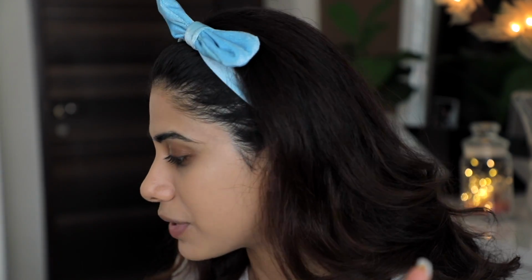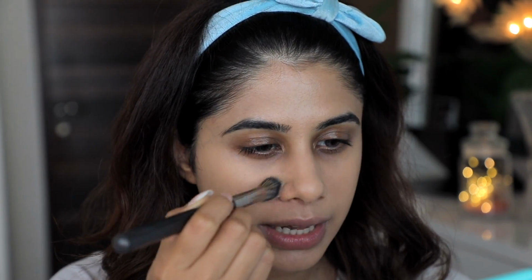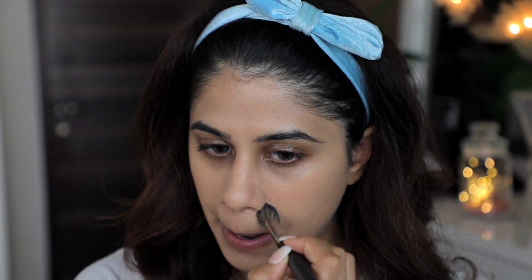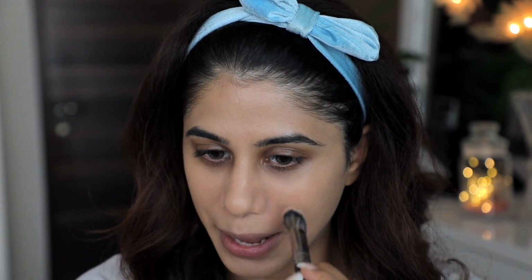Now I think I'm going to go in with another layer of foundation because I think I just need one more layer. That's personal preference. I'm going to take the Pac 272 brush. This is a really tiny brush which I use for concealer. I'm just going to use this brush to get into the crevice of my nose, just to get it really flawless, to make sure that there is no redness anywhere. So I'm taking very little foundation and I'm just covering up the redness.